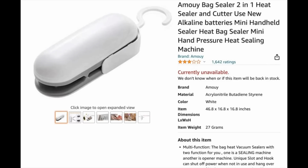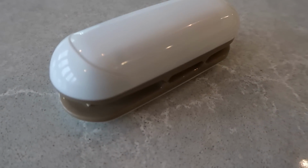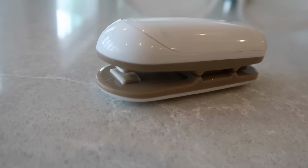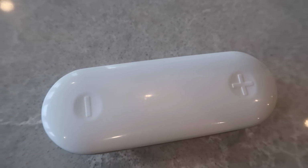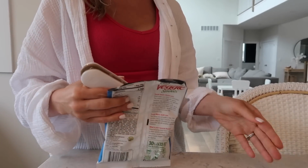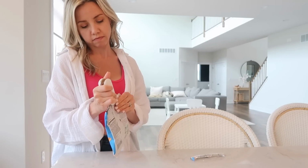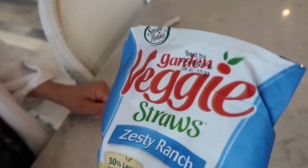Okay, so this bag sealer is a lot of fun. It's unavailable, but there's like a million different brands of bag sealers. It's one of those things you see on TikTok and you're like, wow, I need that. You don't really need it. You could always just use a chip clip. It's no big deal, but it's kind of fun. You can see one side here cuts, and then the other side you squeeze it together and it will seal the bag back up completely. My kids never finish an entire bag of something, so it's perfect.